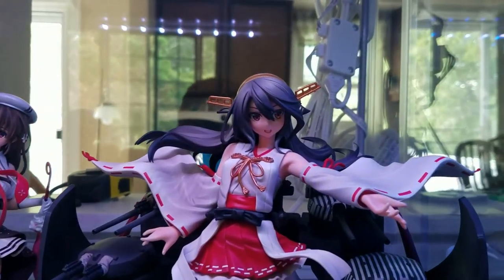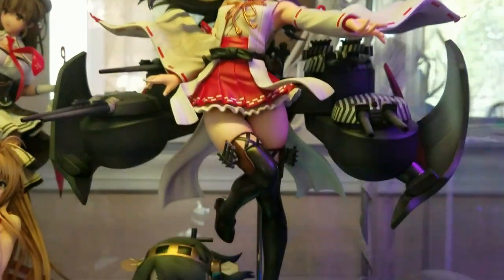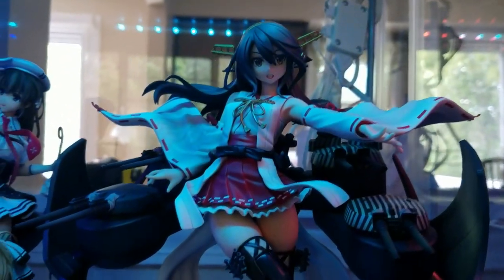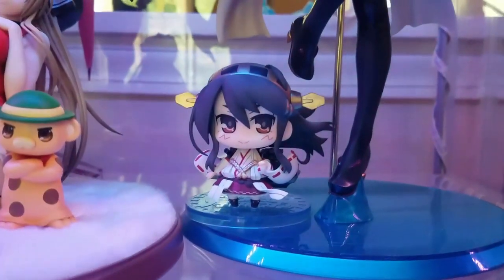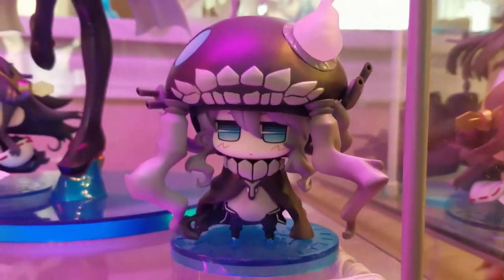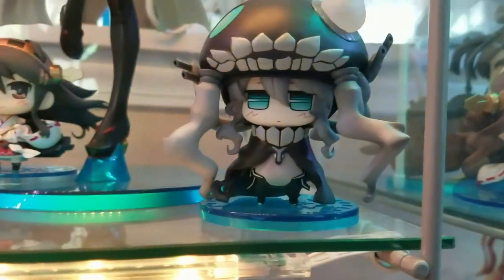Then we have Haruna Kai Ni from Kantai Collection. This one is manufactured by Amakuni. She is close to perfect, and she is the best boat. And then we have Wo-class Chuuki from Fat Company. She is the only Abyssal that I own, and she is cute.